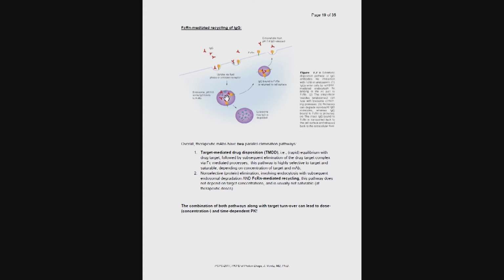So that's gone. On the other hand, the FCRN-bound monoclonal antibody is protected from this degradation, and it gets recycled to the cell surface where the antibody is then released again. So you have recycling of a portion, and you have breakdown of some of it. And remember, this is not related to the FAB. This is not related to the antibody targeting part of the molecule. This is all related to the FC portion of it.